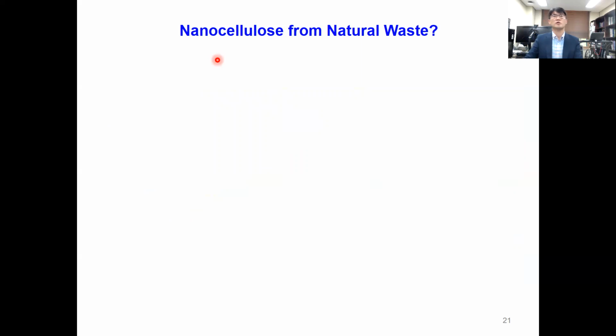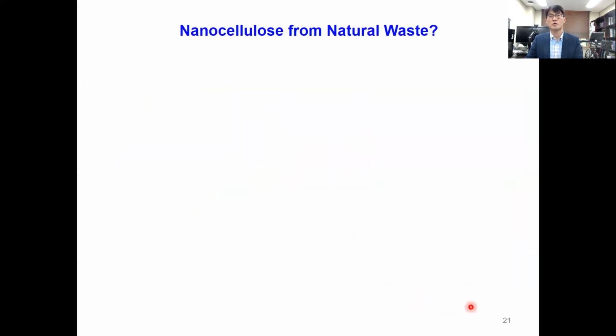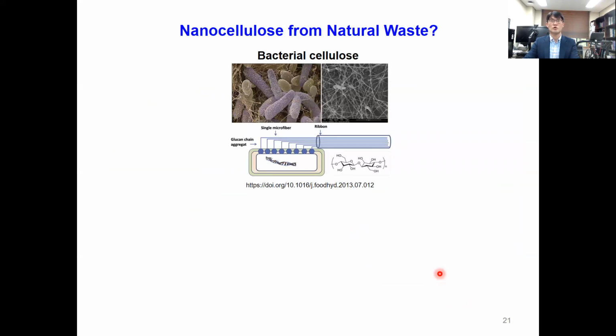So what kinds of materials are available for nanocellulose? The tree or wood-product-based cellulose can be available in many places, but the whole process is very complicated, because we first have to remove the lignin, and during this process we lose good properties of the cellulose. That's why people also study bacterial cellulose, where the cellulose composition is higher than 90%, and the crystallinity is even higher than that of cellulose originating from wood products.